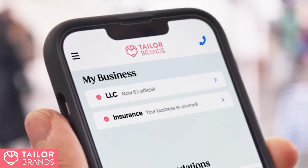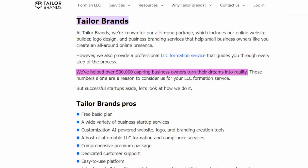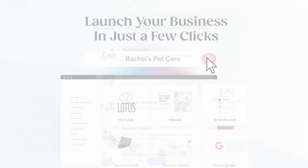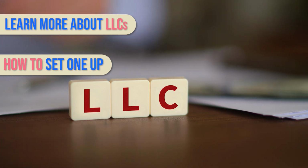The second way leaves all the heavy lifting to a professional company such as Tailor Brands. Now, for those of you who haven't heard of them, Tailor Brands is an all-in-one online platform that has helped more than 500,000 businesses form their own LLCs. They're a team of experts who will handle all the heavy lifting of starting your business, taking only a few minutes of your time. So if you want to learn more about LLCs and how to set one up, then welcome, you're in the right place.